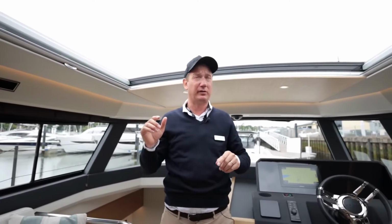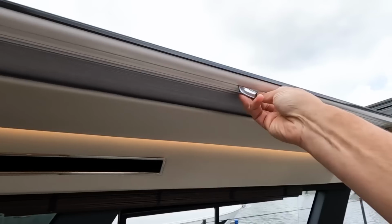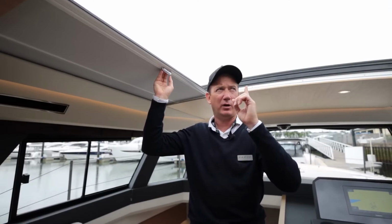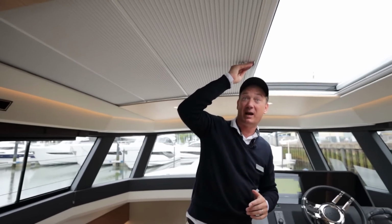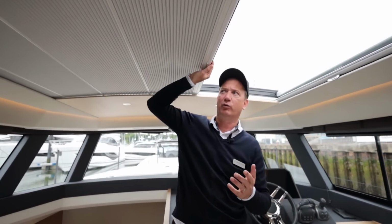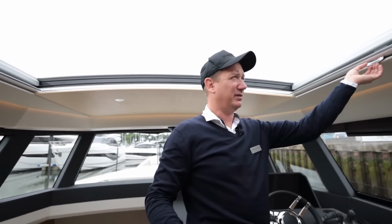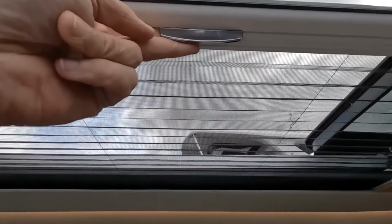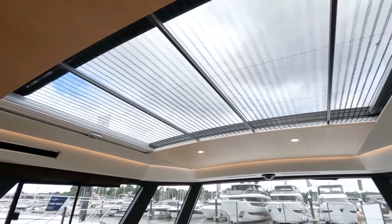Right, an extra bit that Pardo do for this one. They have two blinds coming from port and starboard side. This one is the overnight blind. So if you're staying on board overnight and you want to have the Targa roof open, you can slide this across. It's like a blackout blind. Simple as that. I won't do it all the way, but you get the idea. And then on the starboard side, you have a simple mozzie screen. How cool is that?